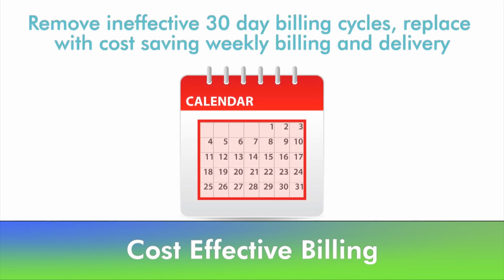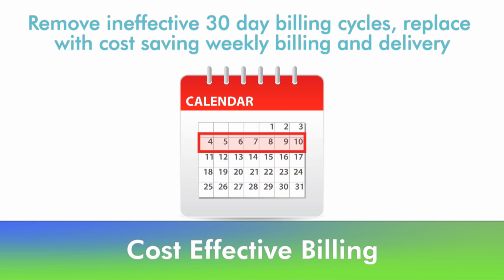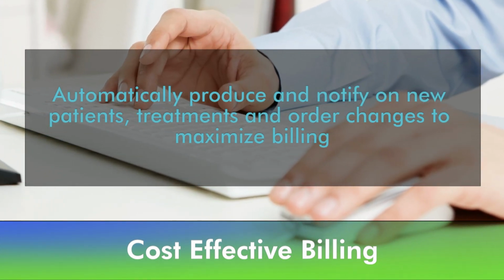Cost-effective billing. Remove ineffective 30-day billing cycles. Replace with cost-saving weekly billing and delivery. Automatically produce and notify on new patients, treatments, and order changes to maximize billing.